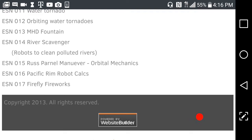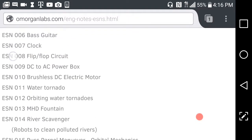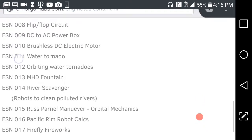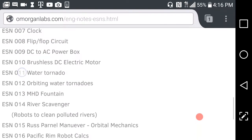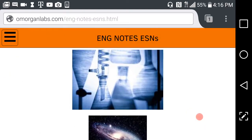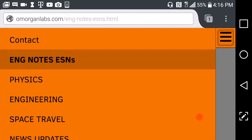Firefly fireworks, those are drone fireworks. I was going to do a paper on that. I may still do a YouTube video on it. That's just an idea I had. Actually, I saw it on the Super Bowl one year. They had all the drones making like a light show. Okay, those are my ESNs that I wanted to do.